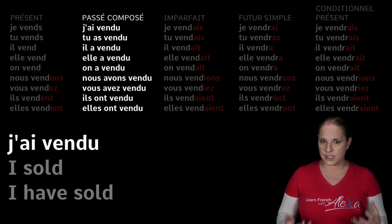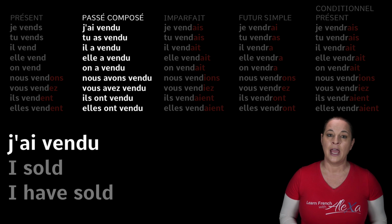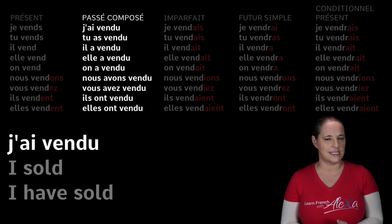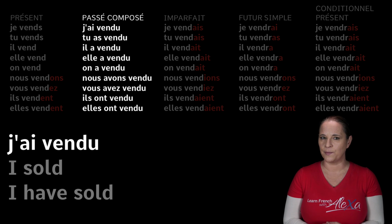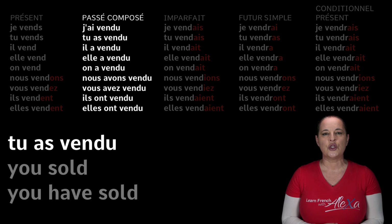Now we need the auxiliary verb to have in order to conjugate this verb in the passé composé. J'ai, tu as, il a, elle a, and then you add the past participle and that makes the past tense. So here we go. J'ai vendu. I have sold or I sold. It's the same for us French people. Tu as vendu. You sold.